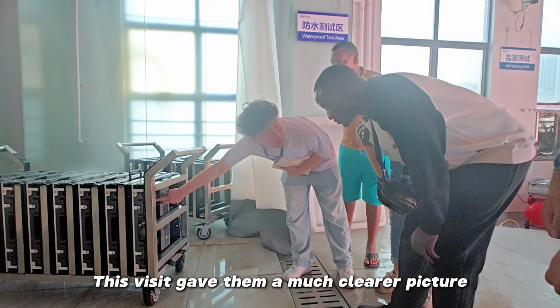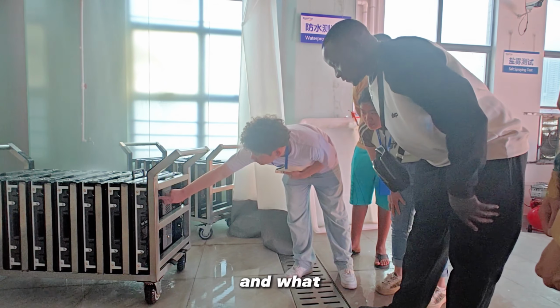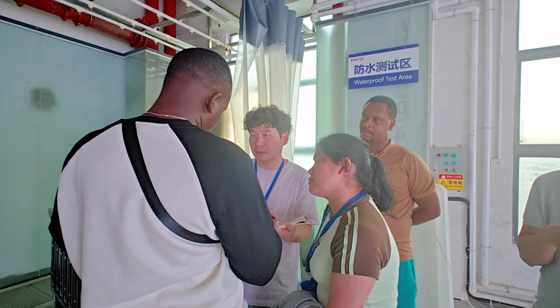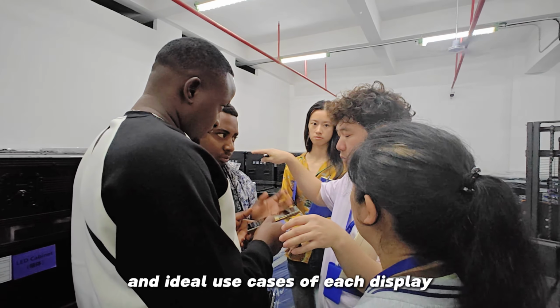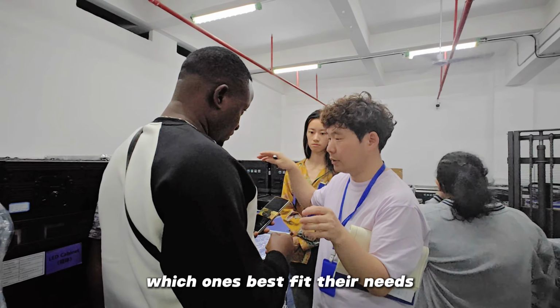This visit gave them a much clearer picture of our technical strengths and what sets our products apart. We also took the time to walk them through the key features and ideal use cases of each display, helping them figure out which ones best fit their needs.